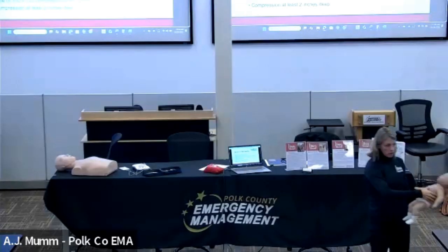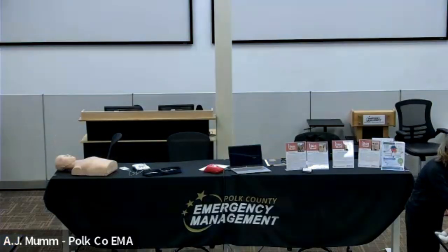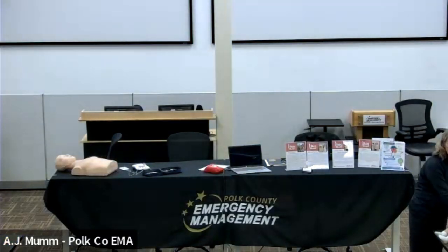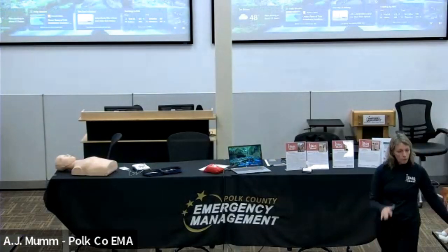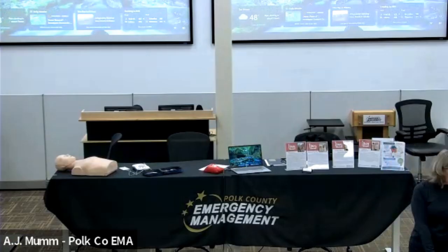Or you can do the 2 fingers. I happen to prefer the 2 thumbs, it just feels more secure for me. I don't have super long nails, but I'm not as comfortable with the fingers. I like to do the 2 thumbs. That's for infant. For a child, you're doing 1 strong arm, and those teens and adults are doing the 2 strong arms, okay?